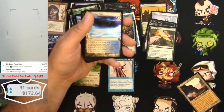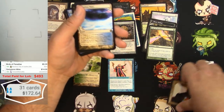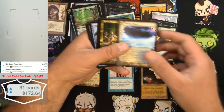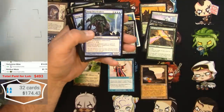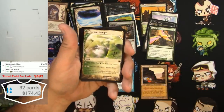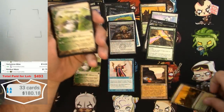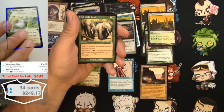Great, not the Weatherlight. This is a Time Shifted. Still about the same, 14. Great. Nimbus Maze, that's good. Brushland again, and another Horizon Canopy. This one right here, Horizon Canopy. Great.